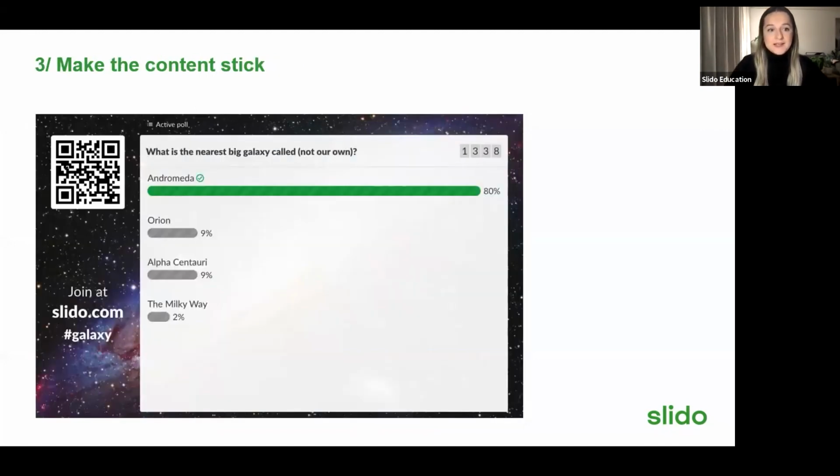And our final tip is about making the content stick. Whenever you are presenting complex data, or you have a lot of information that you need to deliver, you can really make it fun and run it like this. This is one of my favorite examples from Cambridge University, which was running a series of lectures about space and galaxies, and they really wanted to make sure that the audience was following them. So you can either use a quick check, or you can also try our quiz feature, which also creates a bit of a competitive experience within your audience.